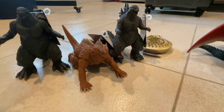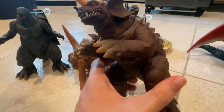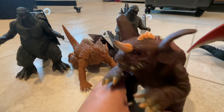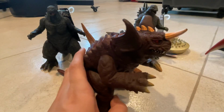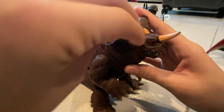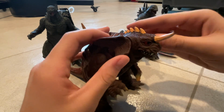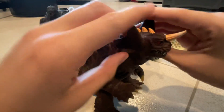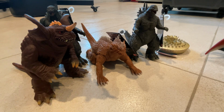The next figure I got was the one I got the day before I left Hong Kong. And I got GMK Baragon. He doesn't have a card because this one I believe is a used Baragon, but I don't really mind. I like GMK Baragon. Really interesting design. One thing I do like about this Baragon figure is that he has articulation in the ears. You can spin his ears around. So yeah, he kind of just does this. So yeah, Baragon from 2001, Godzilla, Mothra and King Ghidorah: Giant Monsters All-Out Attack.